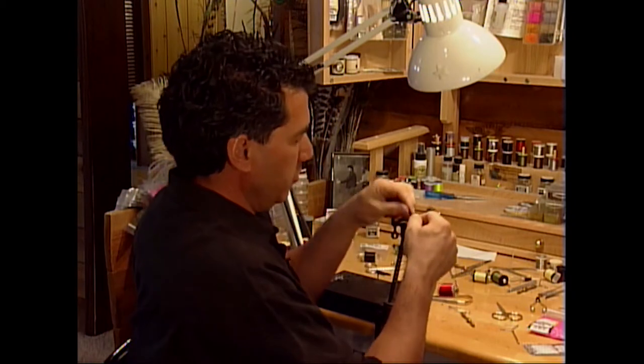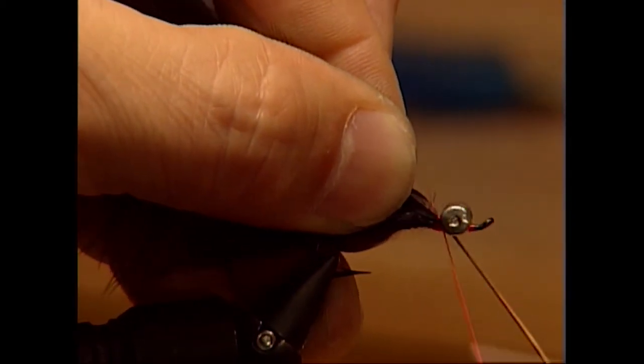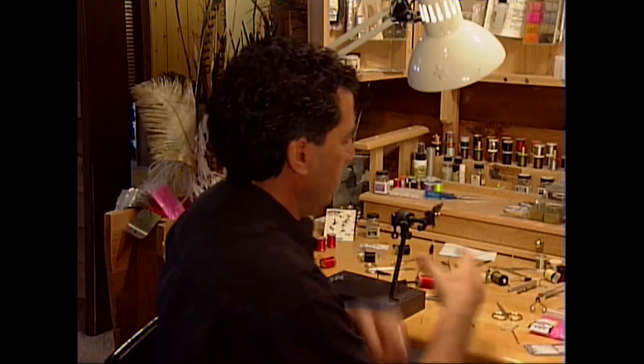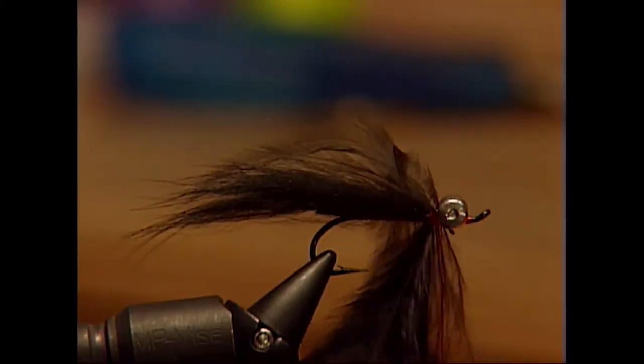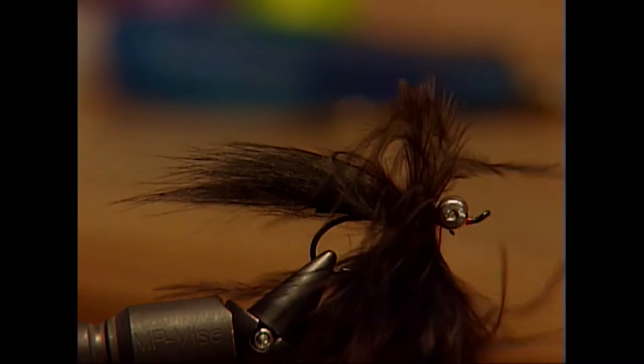Once the rabbit's tied in, we'll take some black marabou. Now this black marabou is going to be tied in the same as a hackle would be. We're going to strip off the butt section of the marabou. We're going to tie it in near the eyes. Trim off our excess stem. And take some hackle pliers, hook onto our marabou, and then wrap it around the fly about two or three times to create a marabou hackle.